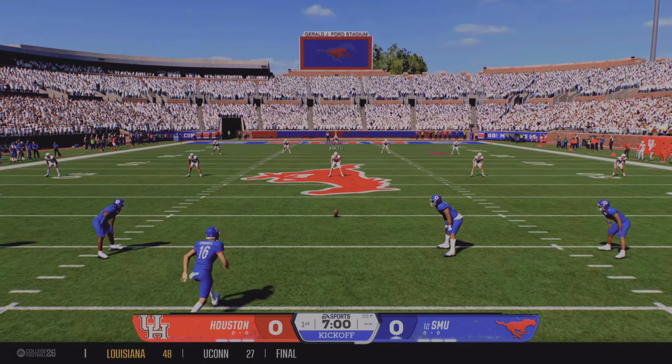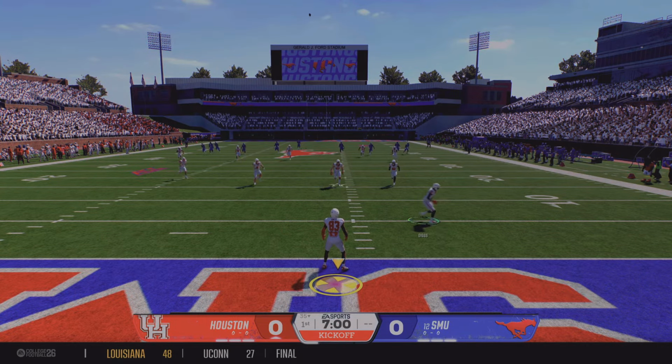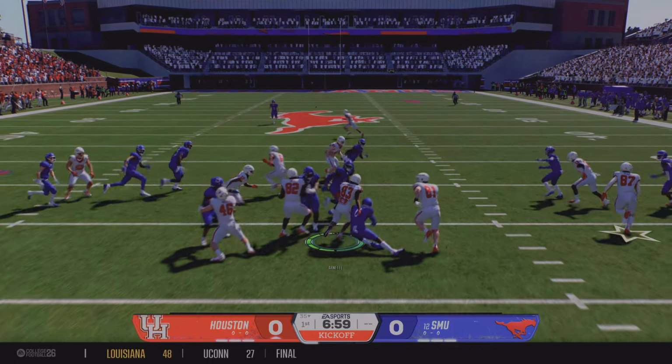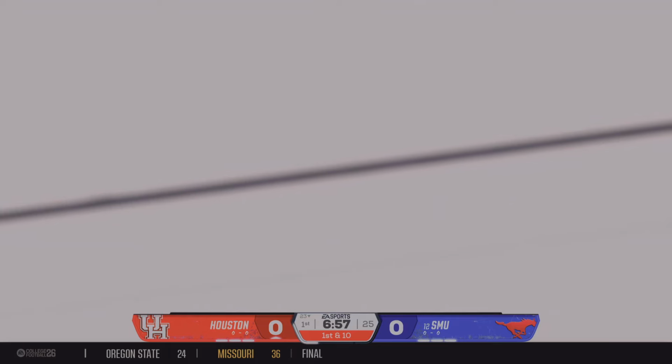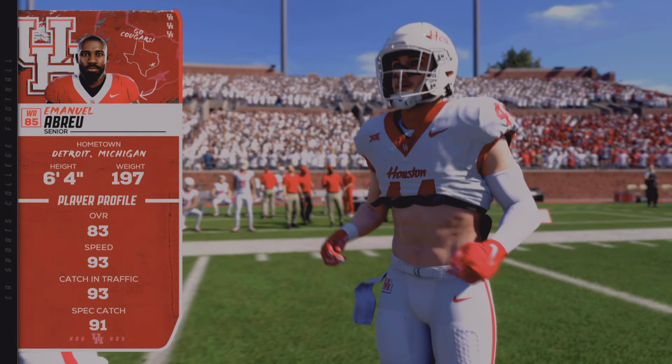And the Mustangs will kick this away to start us off. Returner trying to create good field position. And they stop him at the 23. That's solid coverage. So the Houston Cougars offense comes on the field first today.